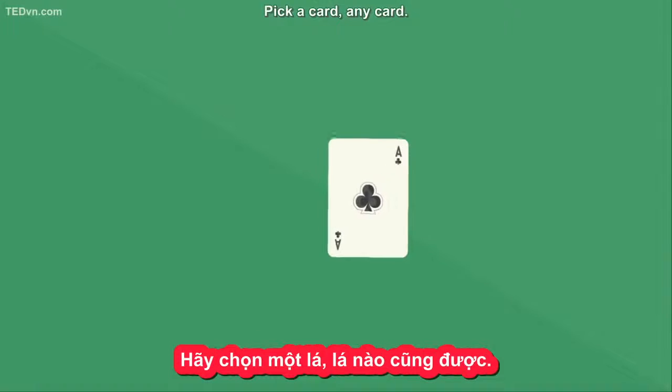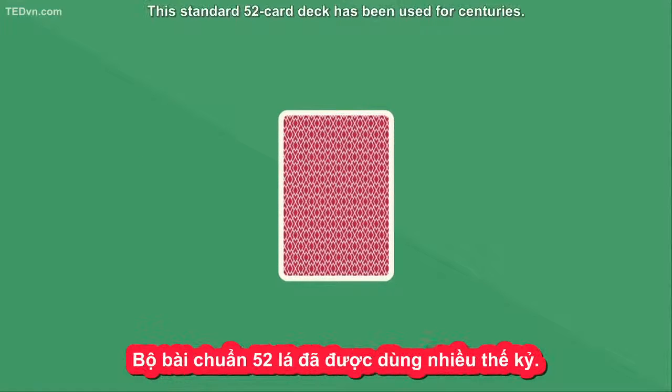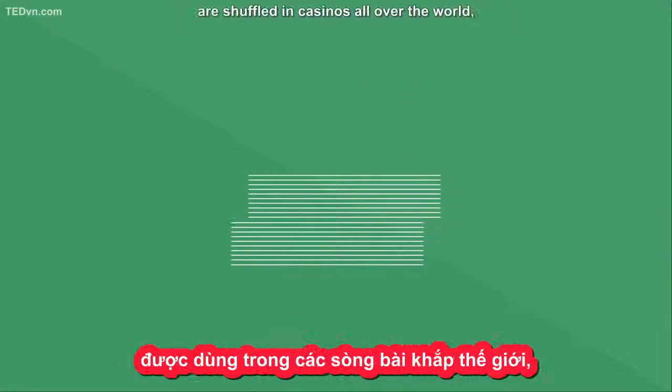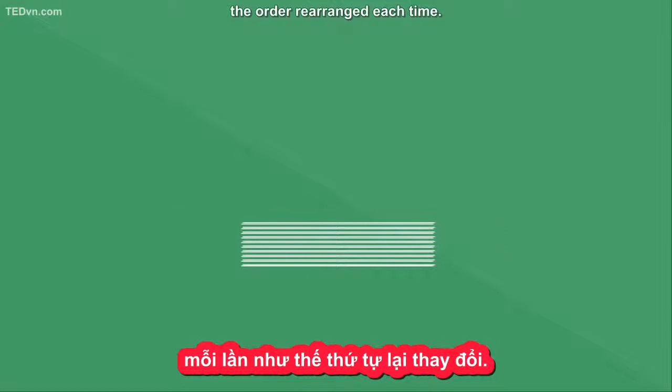Pick a card, any card. Actually, just pick up all of them and take a look. This standard 52-card deck has been used for centuries. Every day, thousands just like it are shuffled in casinos all over the world, the order rearranged each time.